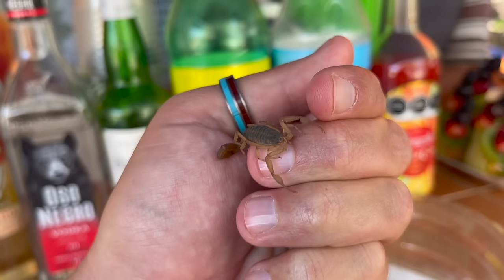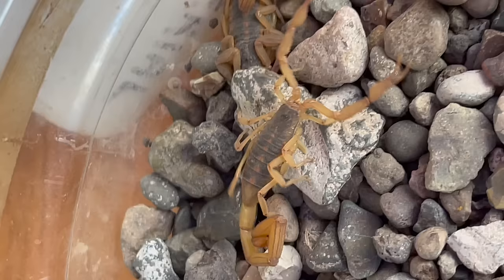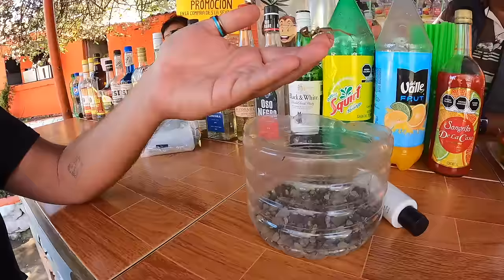So there are actually scorpions here. They are little guys. Check this out. Wow, and they don't sting. No. Oh my goodness. So yeah, we lied. Apparently there are scorpions on the island.